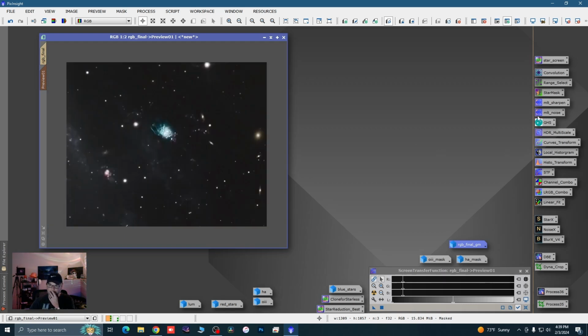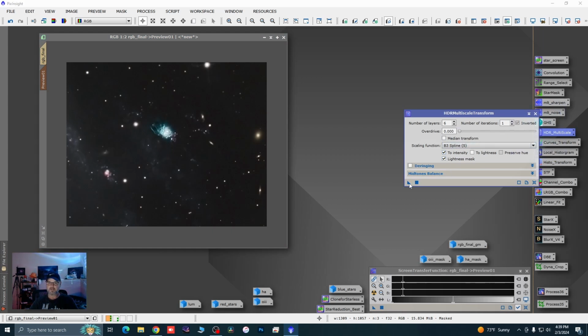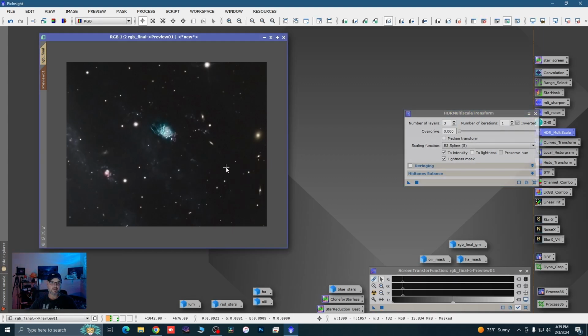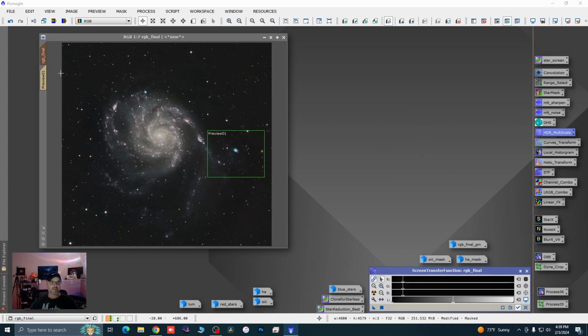Okay, let's open up HDR multi-scale, transform to lightness mask. Even though we have a mask, didn't do anything, did it? Nothing. Let's drop it down even more. Yeah, there we go. Kind of took some of that brightness out. I think a 4 is probably good. So we'll go back out into the image, drag and drop. And let's go back in here.